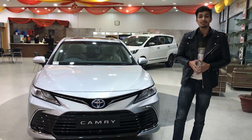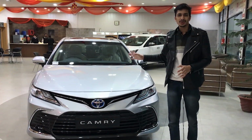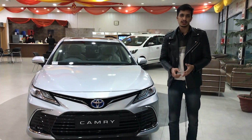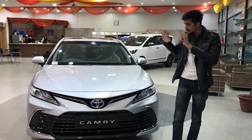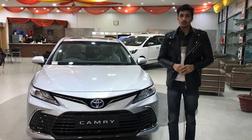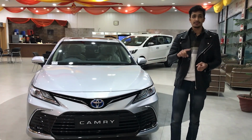Alright, so let's talk about the conclusion of the Toyota Camry. So let's talk about it in the fronts that we've discussed in this video. Designing is really good. I mean, it's a Lexus inspired car, so it definitely looks good. You cannot go wrong buying this car in terms of design.